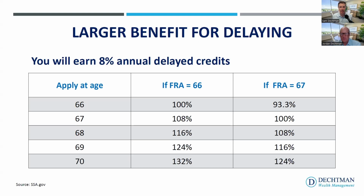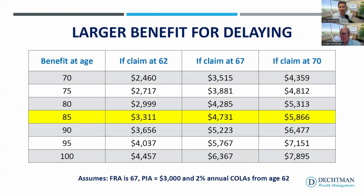Now, percentages may be a little difficult to fully grasp how significant of a difference it is from collecting at your full retirement age to 62, to 70. So on this next slide, we want to show you specifically what it looks like from a dollar figure perspective. So in this example, we are assuming that your full retirement age is 67 and that the amount that you would collect at your full retirement age would be $3,000.